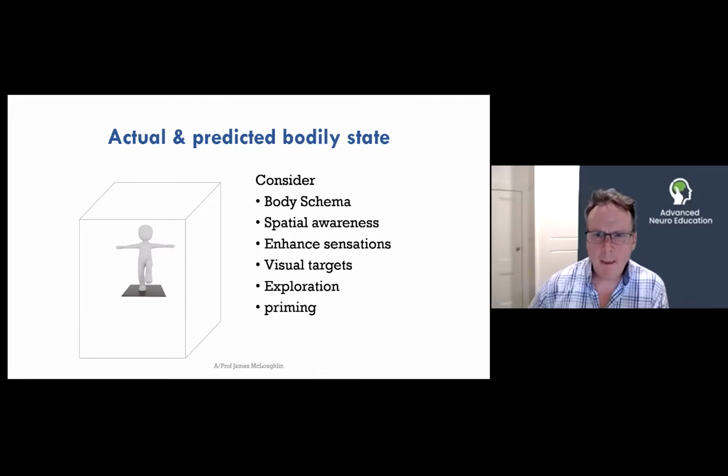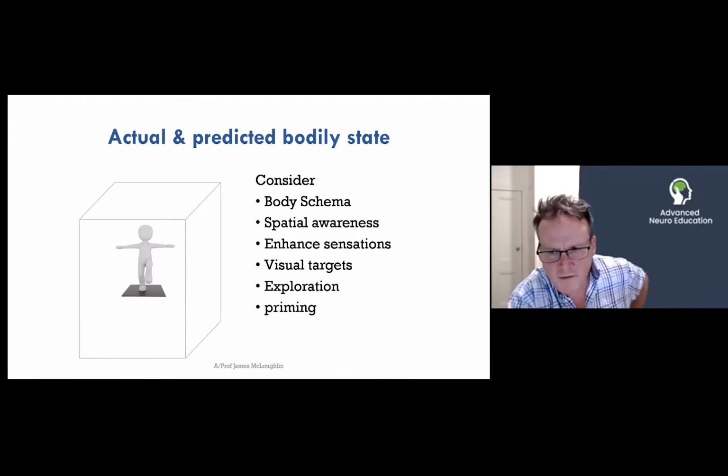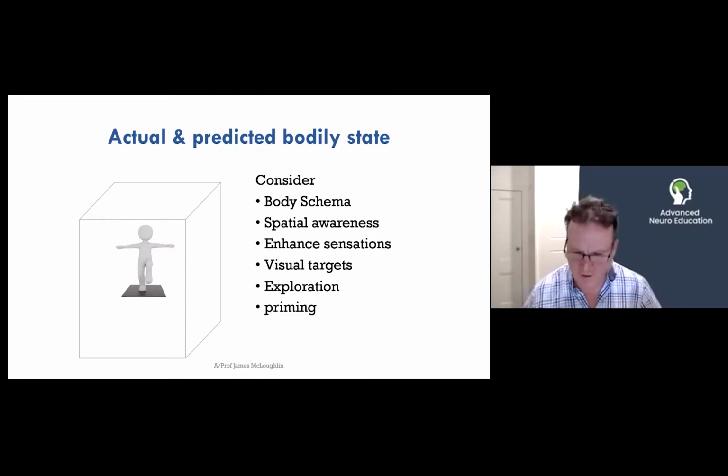At a fundamental level, actual and predicted bodily state means that every movement you're about to do, you predict before it happens, or hopefully you predict it quite accurately before it happens. And this is the reason why you can't tickle yourself, because every movement you are about to do, you anticipate it, which makes it basically less ticklish. That also gives you a sense of ownership and knowing about movement before it happens. Predictable movement helps to enhance control, and also helps with things like chronic pain and movement apprehension. So making things predictable seems like a very useful target.